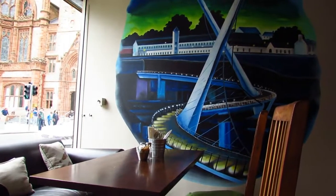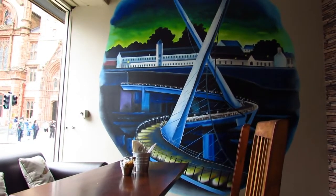Right, I need to go to a restaurant and have something to eat. Going to the Pickle Dock, which I mentioned earlier on. I will be out in a minute, folks. There's a picture on the wall there. That is called the Beach Bridge.